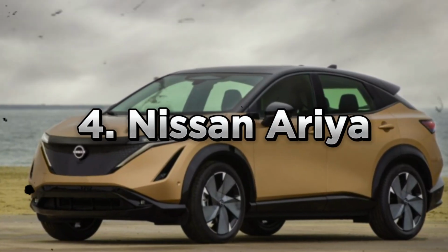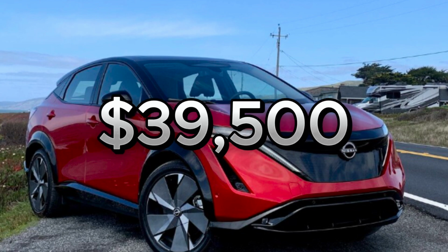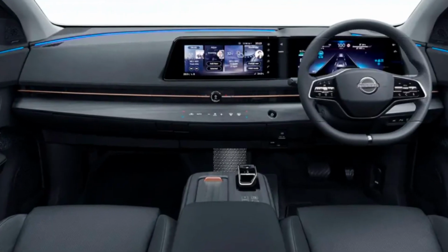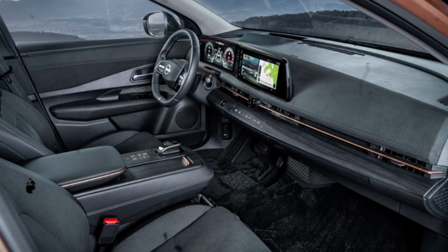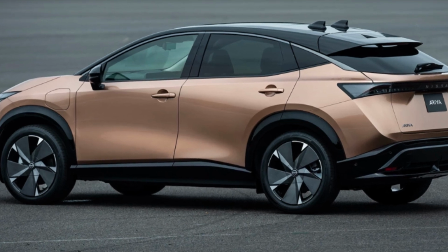4. Nissan Ariya. The Nissan Ariya, priced at $39,500, impresses with its design, efficiency, and technology. Its exterior features a wide front with a V-shaped grille, while the interior offers an elegant, serene atmosphere with wood accents and 12.3-inch screens. The Ariya comes in single and dual motor versions.